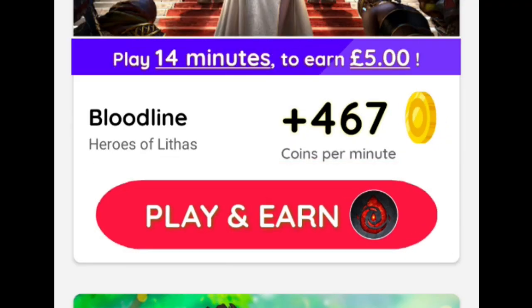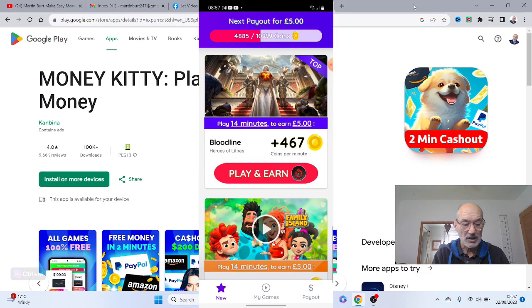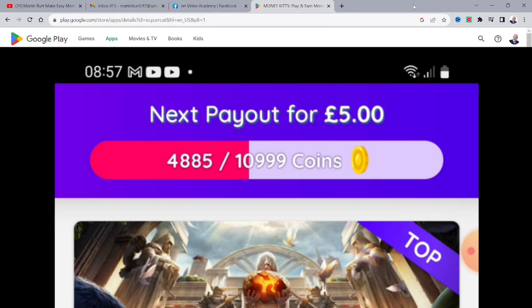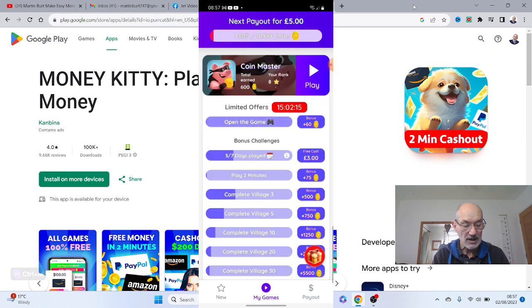It says here, play 14 minutes to earn $5. As you can see at the top here, my next payout is £5, and that is 10,999 coins. I've already got 4,885. If you look at the games that we've been playing, this is what I've got here. It says limited offers, and this is the game I've been playing, Coin Master.